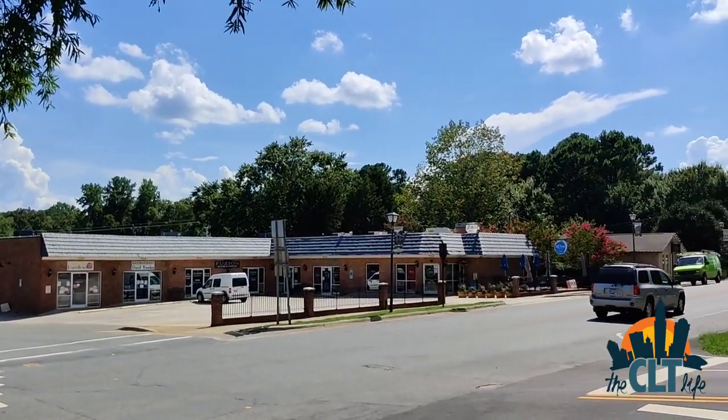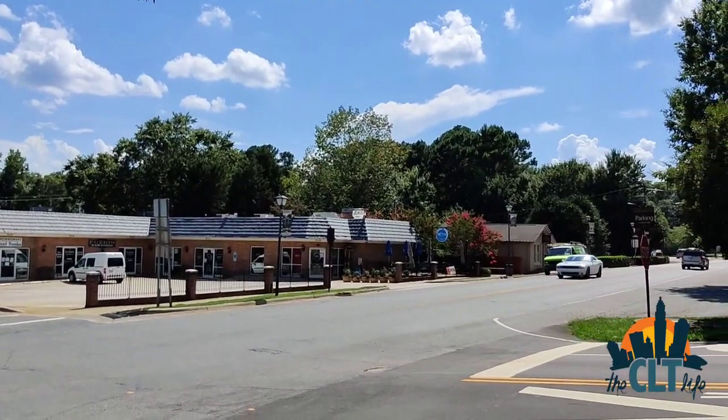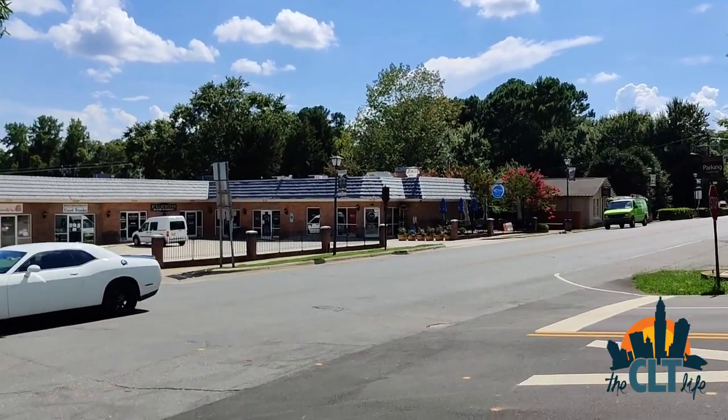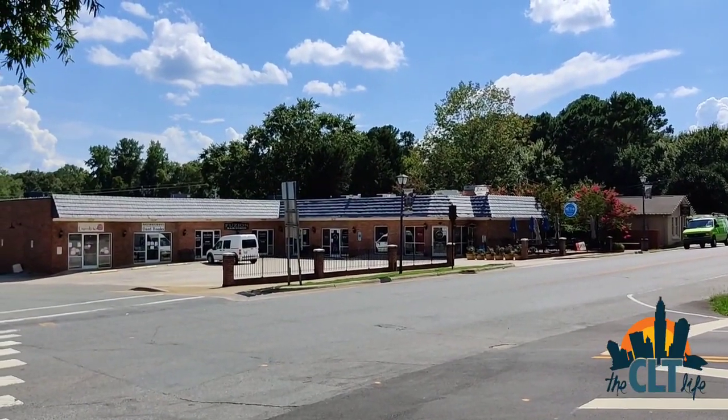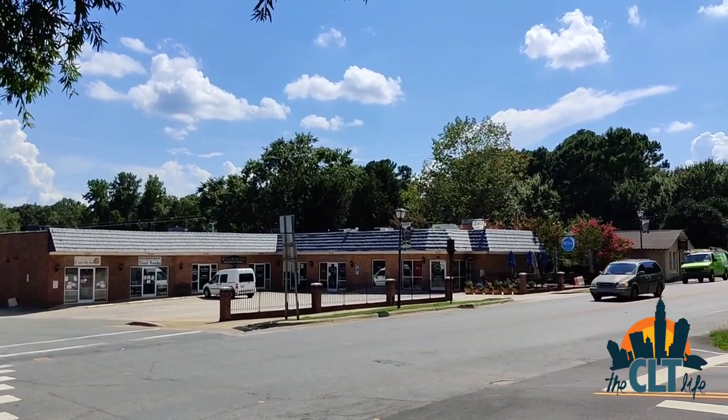And then over there on the right hand side is Rethy. Rethy is a new restaurant. It's been in there a few months. It's a Greek restaurant, and my wife and I have done takeout from there several times, and it's a delicious restaurant, so I highly recommend it.